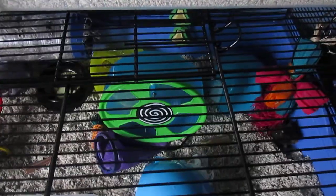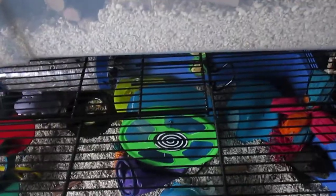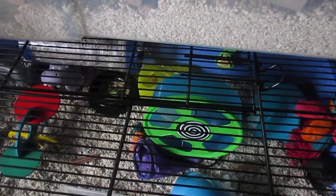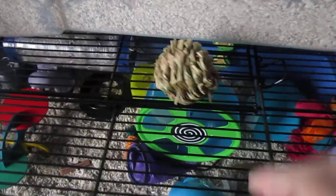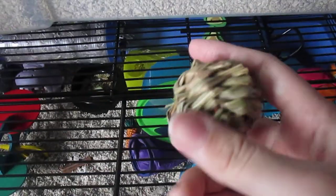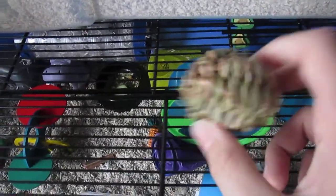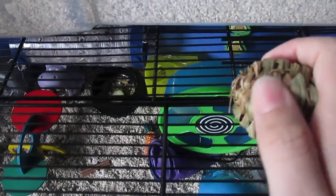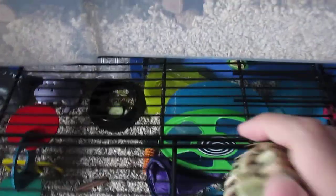So I went to Pets at Home. She's not from Pets at Home, she's from my local adoption place, and there's a Pets at Home about 5 minutes away, so we just popped in. Here is a small bulrush ball. In her tank, they had something very similar, but a lot bigger. I thought for £1 in Pets at Home, it's not that bad. And this is just a grassy material, the small size you can get. The big one's like £5, and I'm not gonna pay £5 for that.